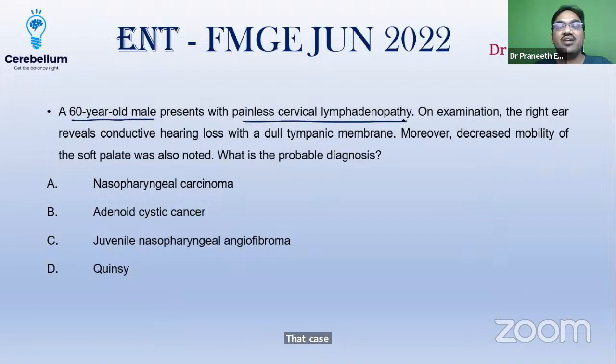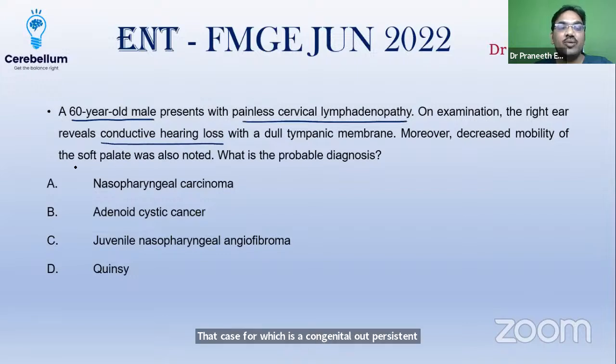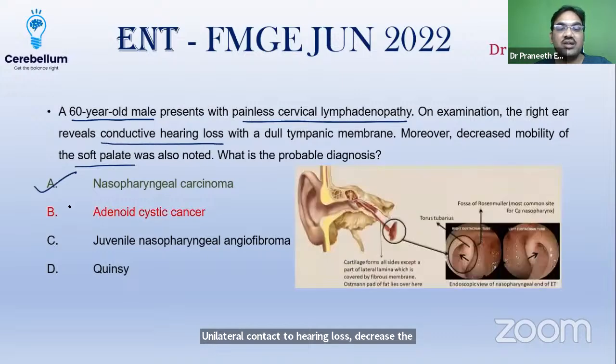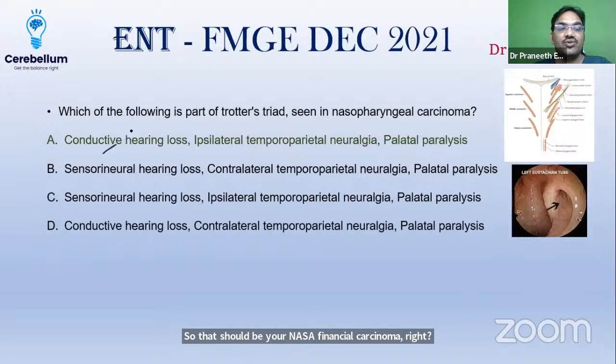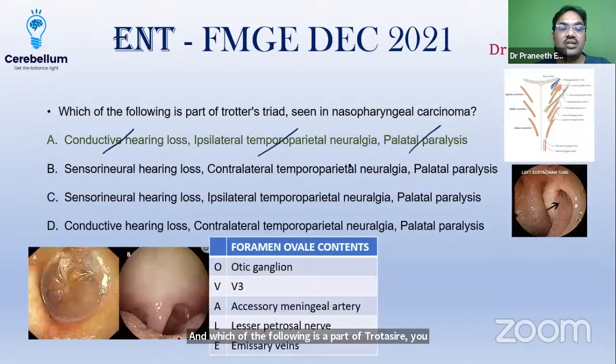60-year-old male, painless cervical lymphadenopathy, unilateral conductive hearing loss, decreased mobility of the soft palate due to vagal nerve involvement. So that should be your nasopharyngeal carcinoma, right? And which of the following is a part of Trotter's triad? Conductive hearing loss, ipsilateral temporoparietal neuralgia, palatal paralysis. So all these are parts of your Trotter's triad.